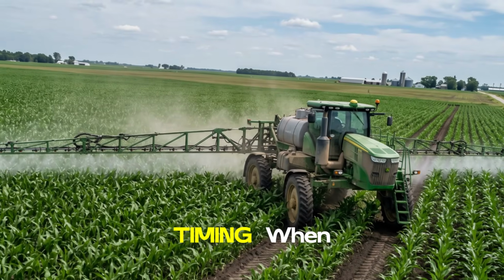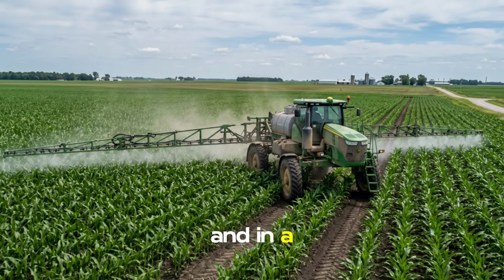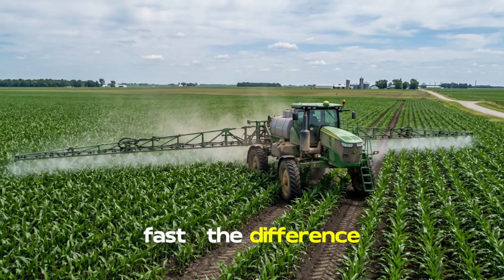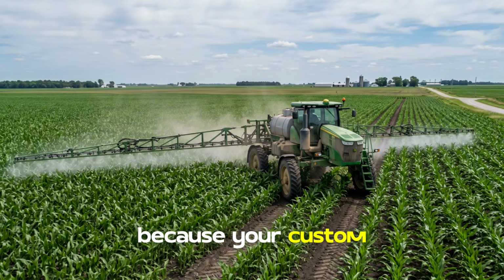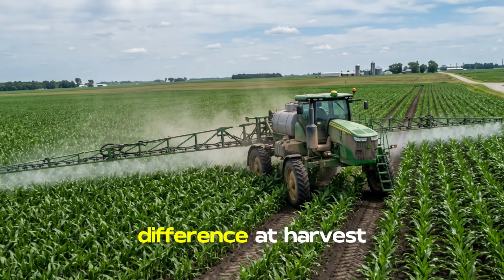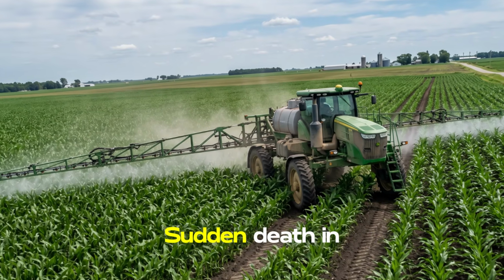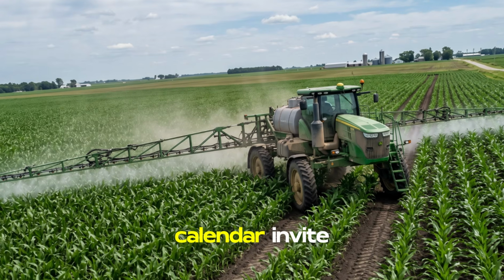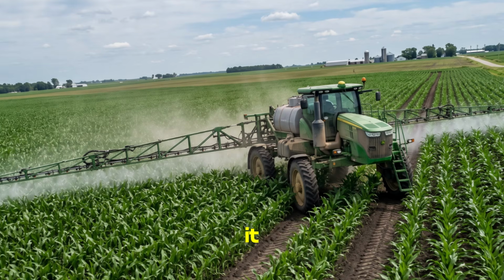You give up timing. When tar spot moves into your county on corn, and in a wet year it moves fast, the difference between spraying at the right growth stage and spraying 4 days late because your custom operator had 3 other farms ahead of you can be a real, measurable yield difference at harvest. Grey leaf spot doesn't wait. Sudden death in soybeans doesn't send you a calendar invite. When you own the sprayer, you apply when the crop needs it, not when somebody else's schedule allows it.